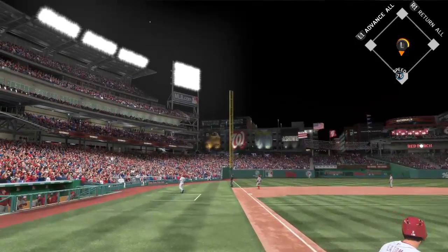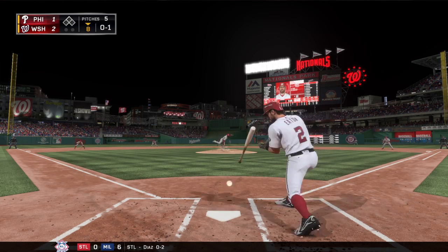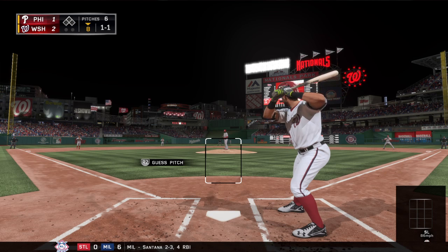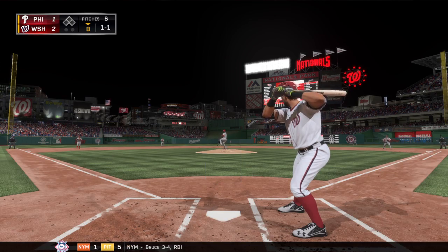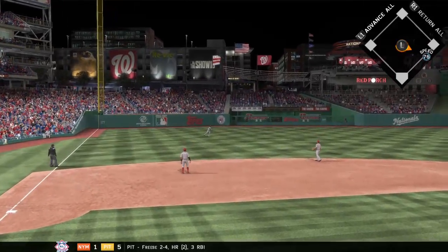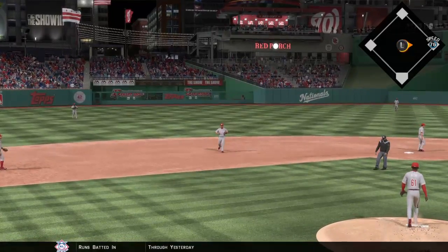Behind on that one, now behind in the count, 0-1. And a pitch in the dirt as he lays off. It's 1-1. Hot shot toward third, and that's a base hit, so a chance for some important insurance here to kick off the bottom of the 8th.